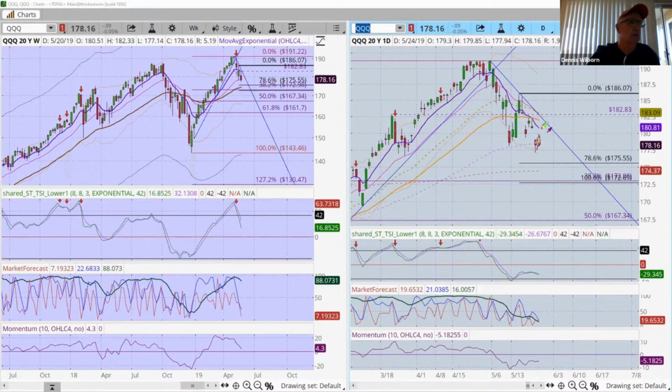Where to? Again, back up to the moving average or this downtrend line, then a retracement back down here. Because of this zigzag movement, these internal zigzags in here, as long as this trend line is not broken, and I would say as long as we stay below the moving averages, these downside targets are applicable. That's 175.55 and 172.69.